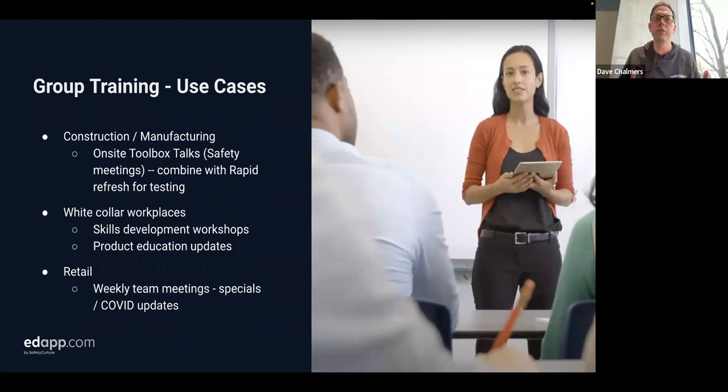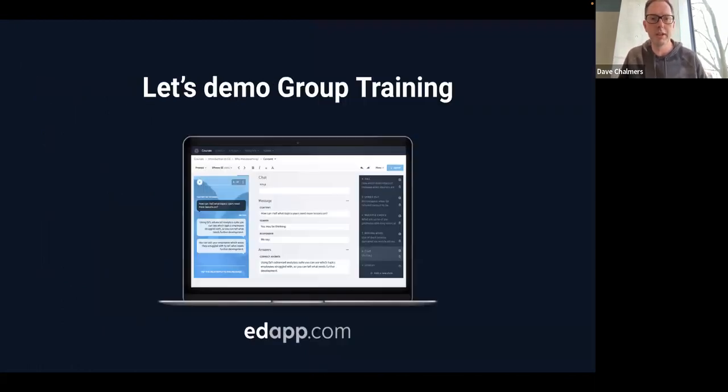So there's quite a few different environments where group training functionality can be used alongside traditional microlearning. To highlight how this feature is used, we might just do a little bit of a demo. Over the course of this presentation, we're going to hop out of the slides into EdApp to show you where these things live and how they work.